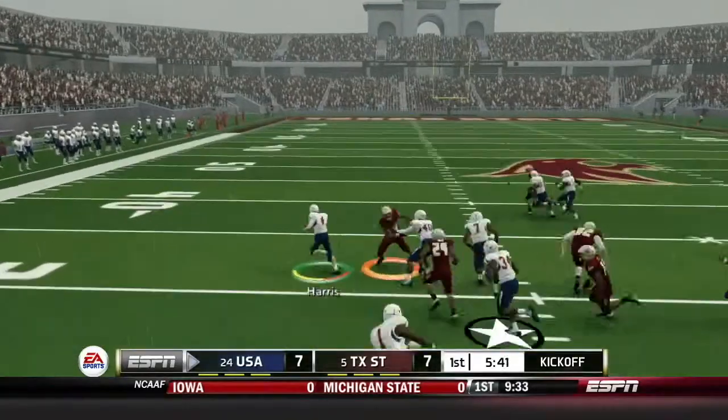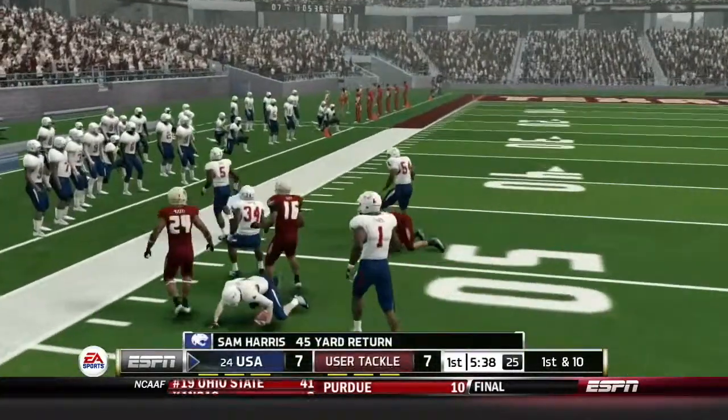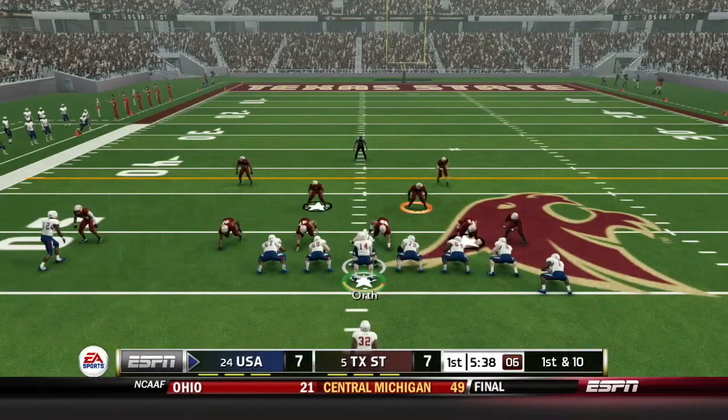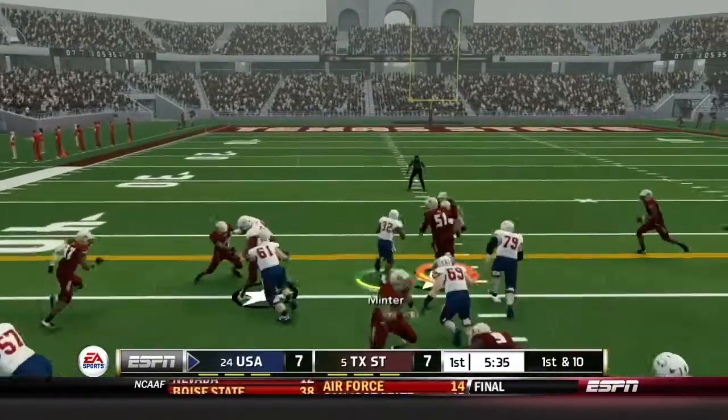Harris will take the ensuing kickoff. Harris got a big hole. Sam Harris trying to hurdle him, and he's going to be knocked down just shy of midfield. It's still a 45-yard return. And South Alabama got good field position to start this drive.